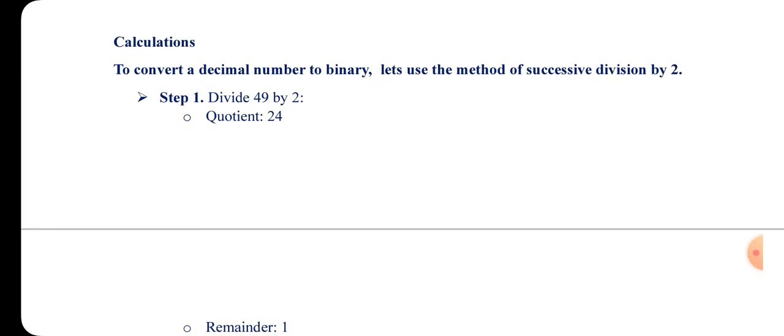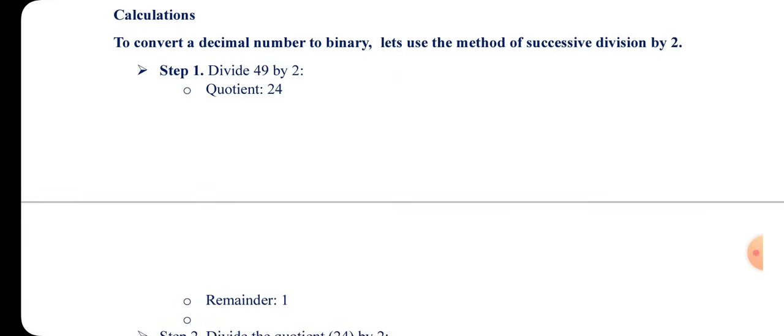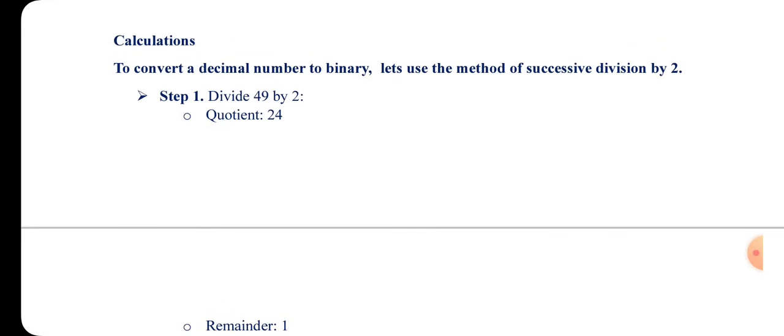So to calculate it, you have to what? I'm using the successive division. The method I'm using is the successive division. Here we are going to divide the numbers by 2, like the way I did for the first one. So now let's go.